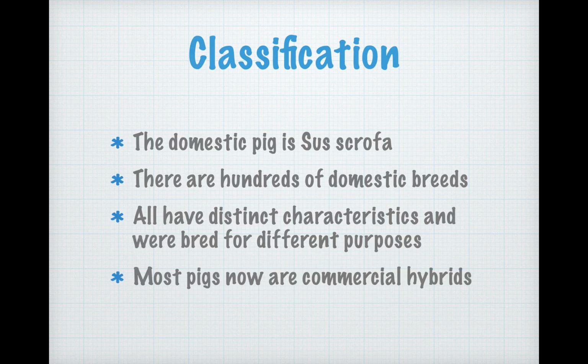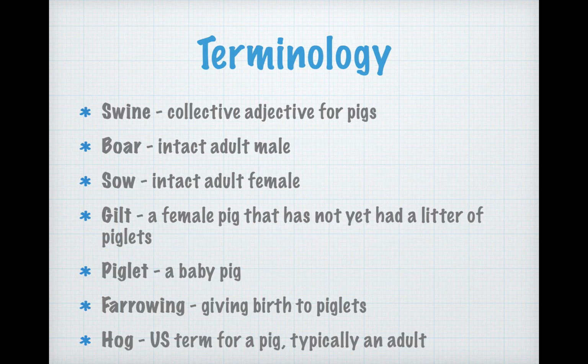So just some background information. The domestic pig is Sus scrofa, which is the name of the genus and species. There are hundreds of domestic breeds, all with different characteristics depending on what they were bred for. But the majority of pigs that are kept in the world today are commercial hybrids. They're crossbred animals that are selected for rapid growth rate and carcass quality.